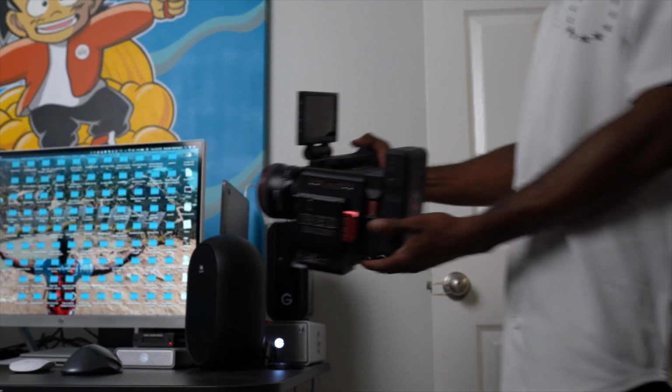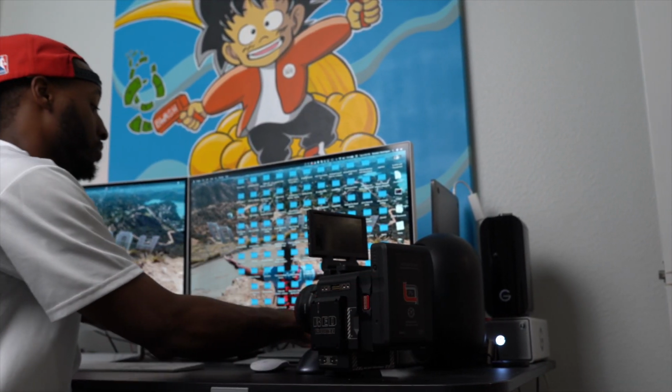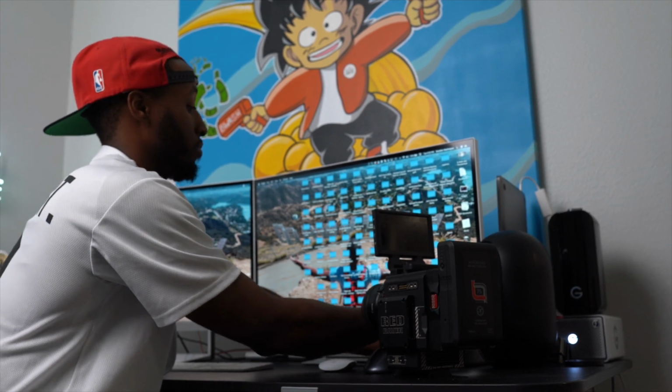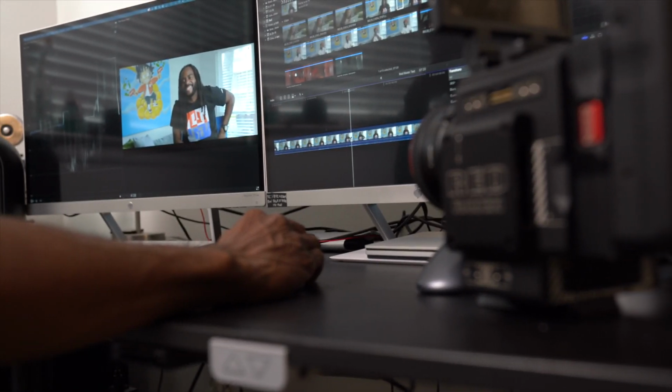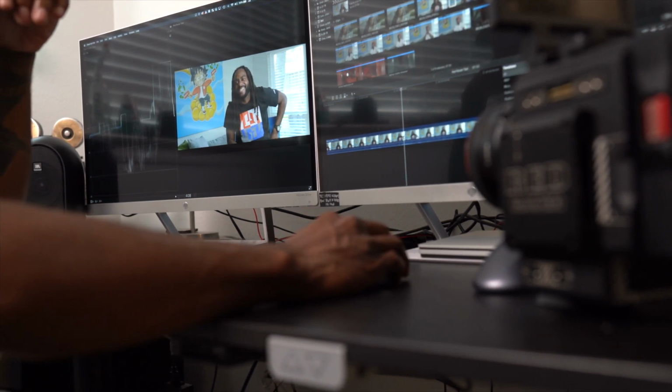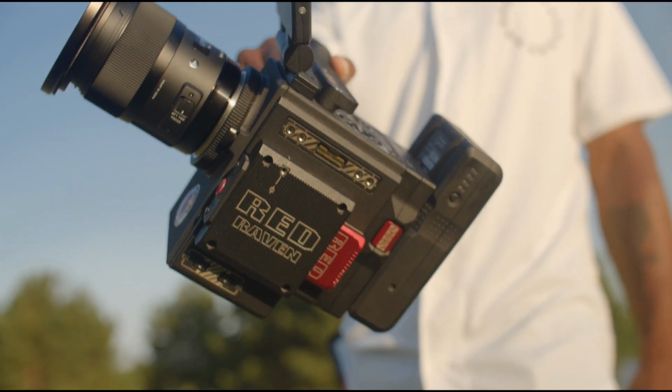And the fact that the Red RAW works directly within Final Cut made it super easy to edit this footage. I legitimately just imported the footage right into Final Cut, no proxies, nothing, and I was able to edit the raw footage right in Final Cut. The workflow couldn't be simpler. Yes, it's also nice to have that Red camera in your hand, that professional look of having a Red camera.